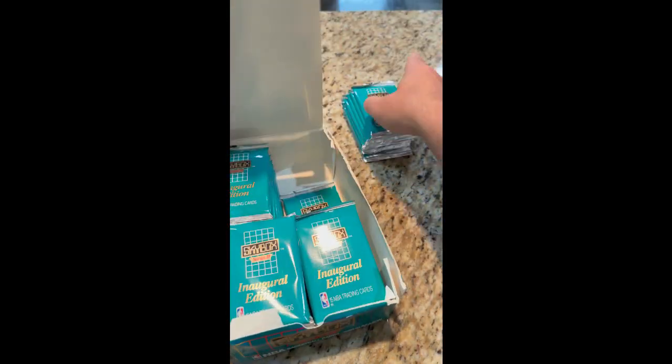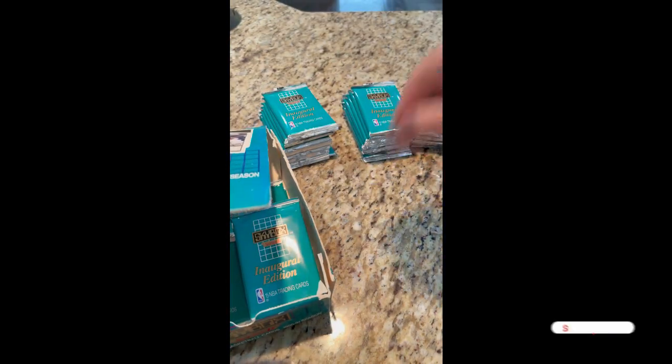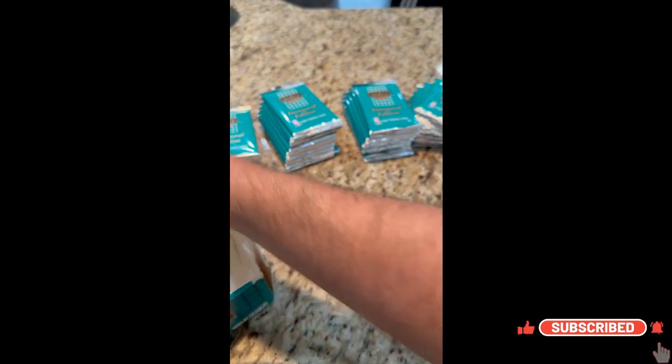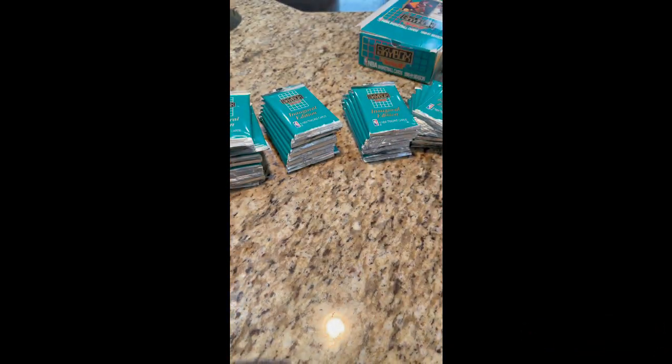So I'm just going to set these out here. These are some of my favorite cards ever produced. I love the design of the Skybox cards, and these are a lot of fun to open. I only paid $35 for these at the Fort Wayne Card Show.